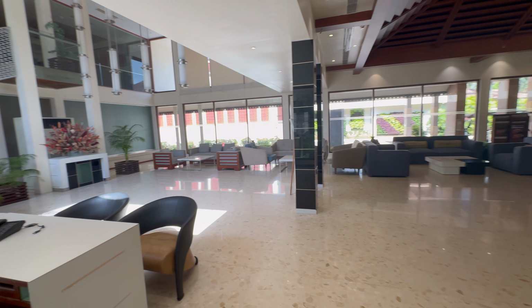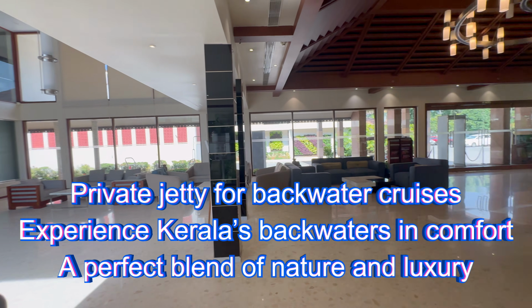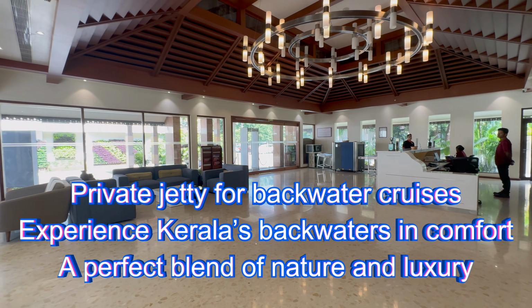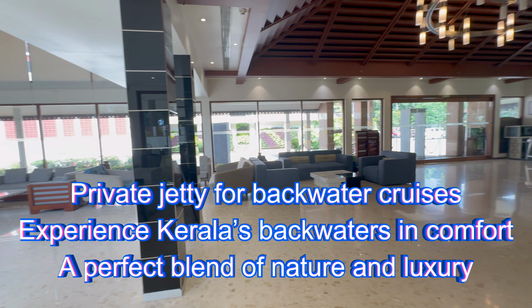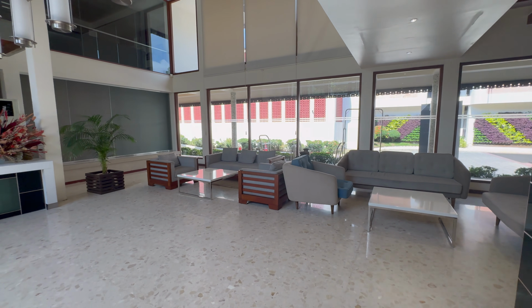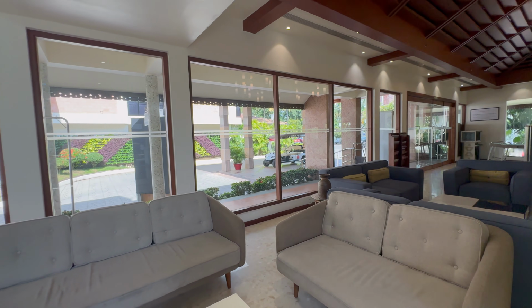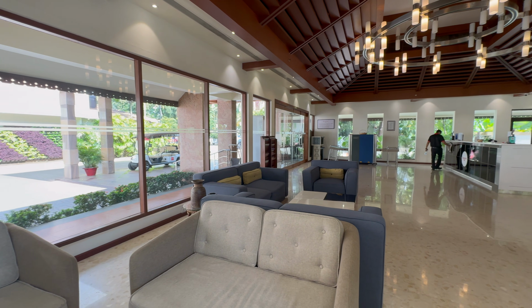And Ramada also offers activities like boating and backwater cruises, right from its private jetty. It's a great way to explore the beauty of Kerala's backwaters up close, calm, peaceful, and absolutely mesmerizing. So that is another good option if you are staying here.